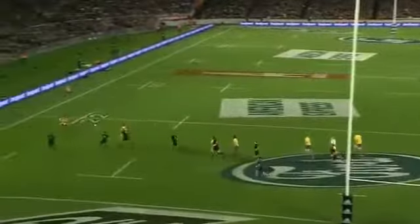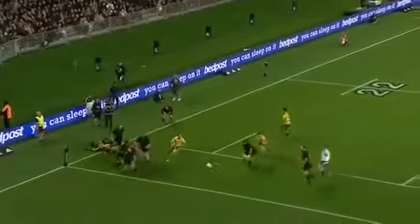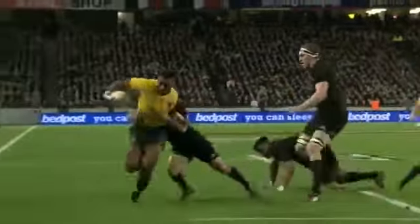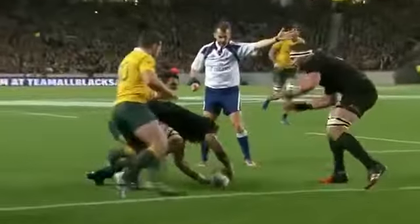One-on-one. Watch this footwork from the centre. In, out. Bounced out of the Savea tackle. And then the pass. The pass just doesn't need to be thrown. That's brilliant footwork, though. I guess probably he thought he was going to go into touch, so he just had to do something. But I agree with Michael Checker.